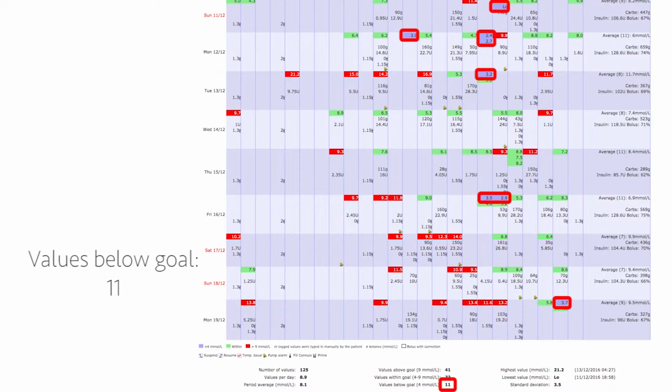The download you are looking at shows this person had 11 hypos in the last 2 weeks. This is too many and you need to see if there is a pattern which suggests where they need to adjust their therapy.